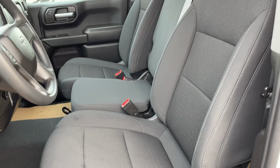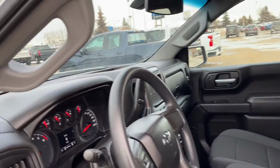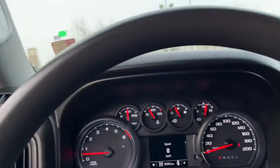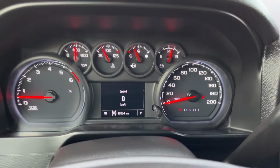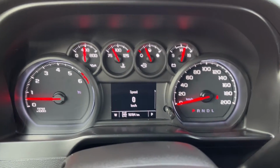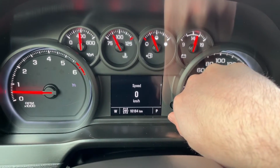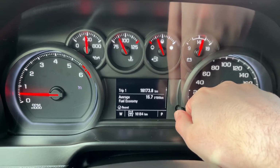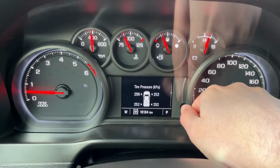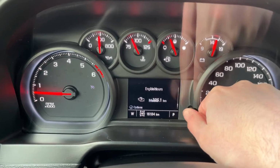Driver seat, as well as all 3 of the other seats in the front of the vehicle, all finished in our jet black cloth. Getting into the vehicle and looking above our steering wheel, you can see our display cluster. In the center, we have our digital information system, as well as our odometer. Currently have 16,184 kilometers. If we tilt on either side of our knob to the right, we can adjust all of our information systems.